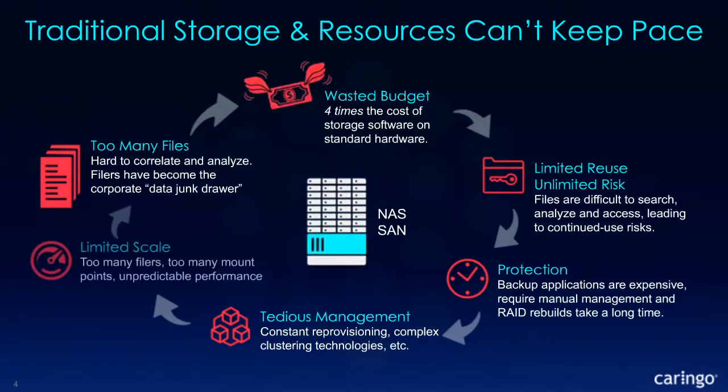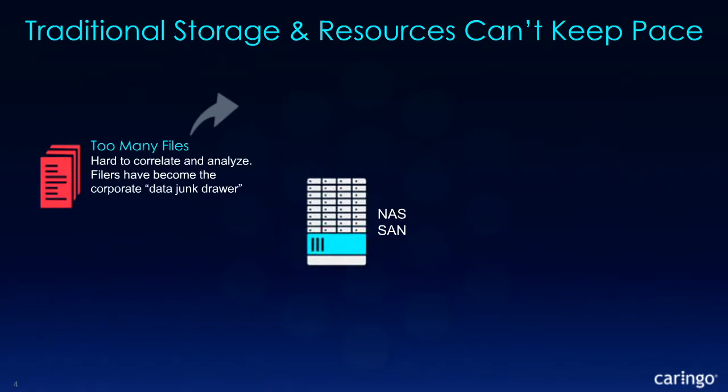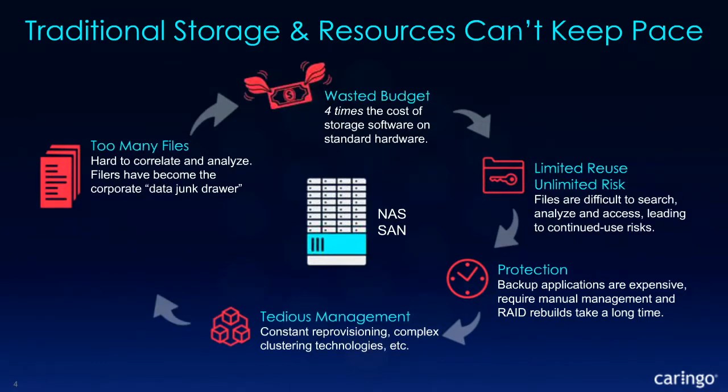Protection is also an issue. It's not just about the overall capacity, it's also the drive sizes that are straining RAID. Now that we're passing the 4 terabyte drive range, RAID really is not becoming a practical way to protect your information. This is all leading to tedious management and constant reprovisioning.